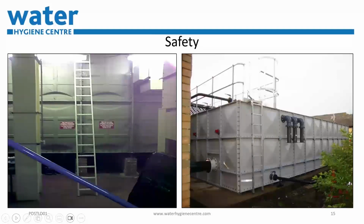Now, this is about safe access, and as we can tell on the right hand side, there is access to the top of the cold water storage tank, which is situated outside with no locks. There's what looks like easy access. Now, do we deem that to be safe? Obviously not. Any Tom, Dick or Harry could go up on there and do whatever they need to do. There's lots of things that could happen, and I suppose the key there is the potential for malicious contamination.